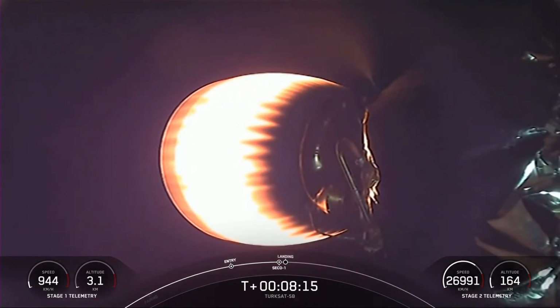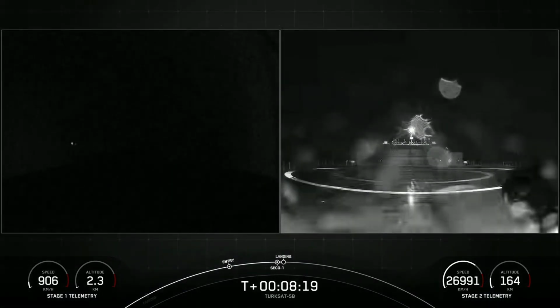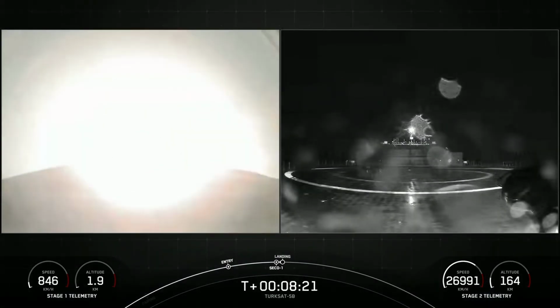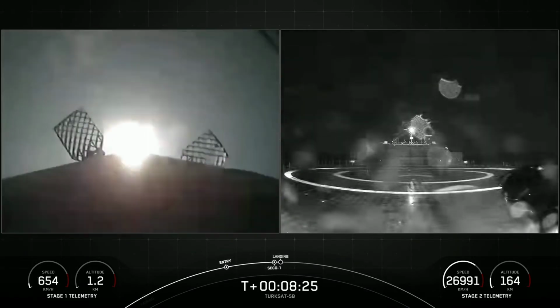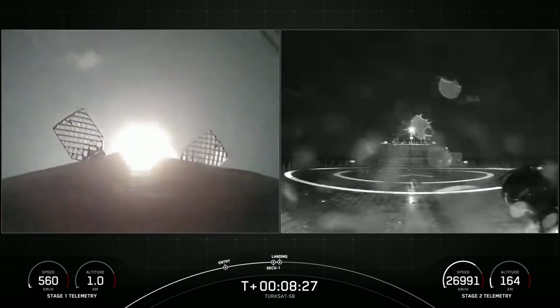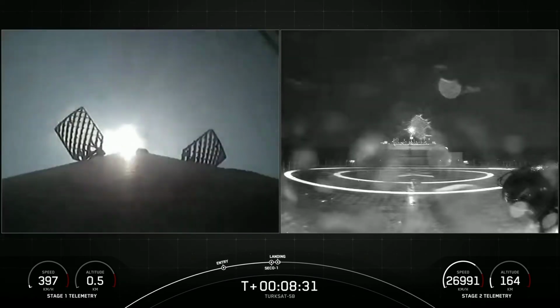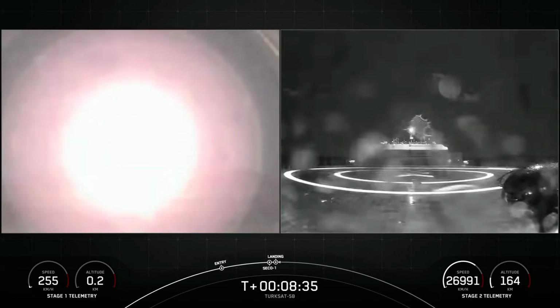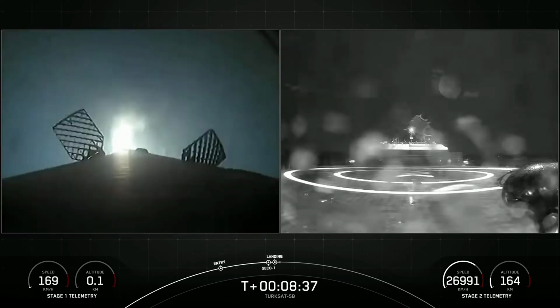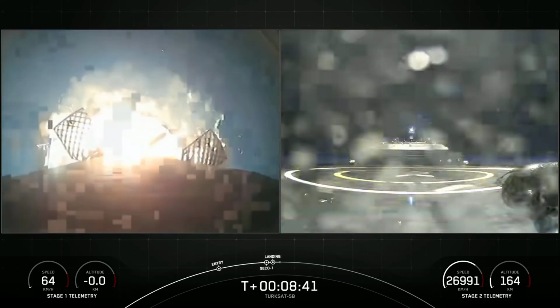MVAC engine cutoff. Stage 1 landing burn. Had a successful second engine cutoff, and nominal orbit insertion. Landing burn has just started. And we just heard good orbit. Confirmed a nominal orbital insertion. We're now waiting on our Stage 1 landing legs to deploy. Landing on the drone ship, A Shortfall of Gravitas.